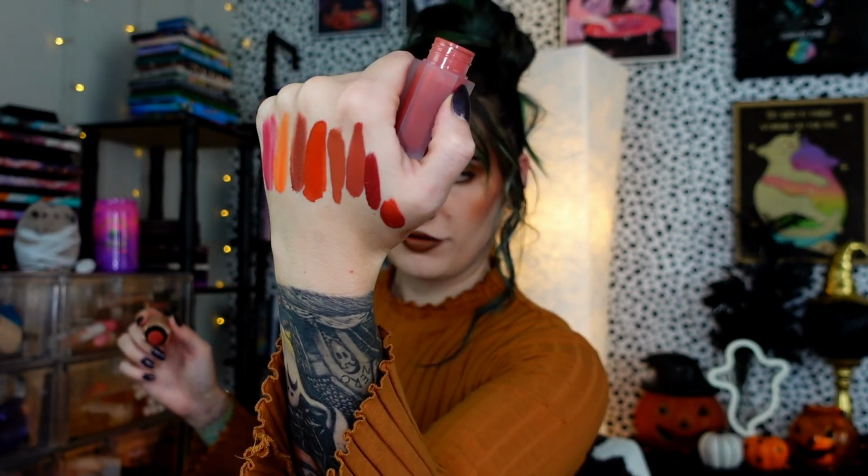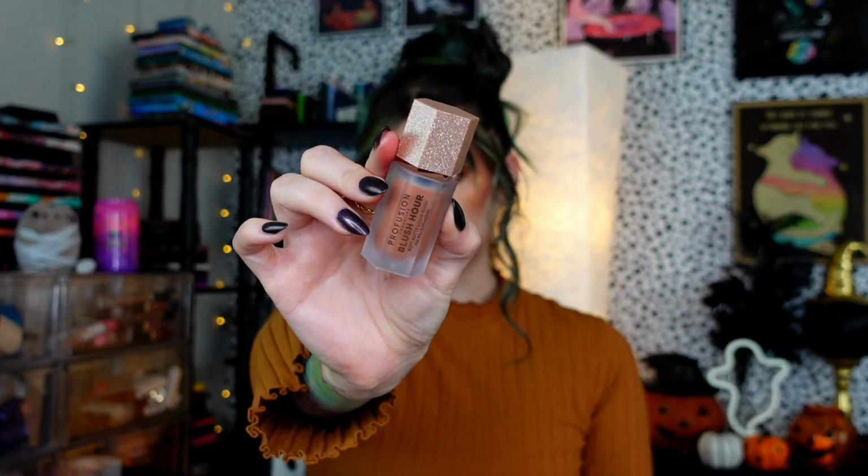And last, for the liquids and creams part of the blushes, I have two from Profusion that I think are super cute. First being this one in the shade Cosmo. These are on kind of a weird little doe foot, so I just usually dot a little bit and then I'll blend it out, but it's so cute. Just a really pretty, fun warm red. Very cute. And I also have this one in the shade Bellini.